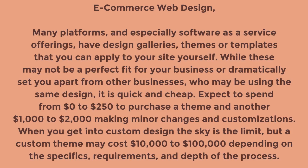E-commerce web design: many platforms, and especially software-as-a-service offerings, have design galleries, themes or templates, that you can apply to your site yourself. While these may not be a perfect fit for your business, or dramatically set you apart from other businesses, who may be using the same design, it is quick and cheap.